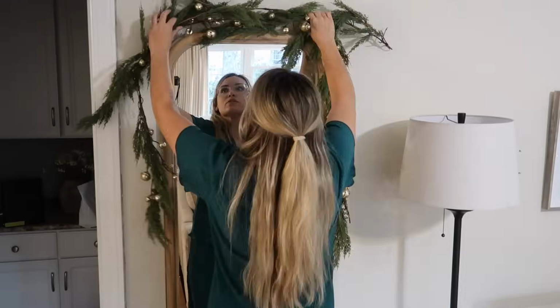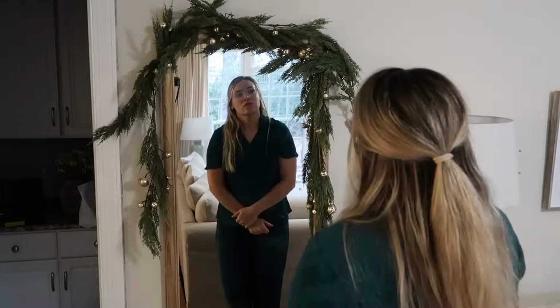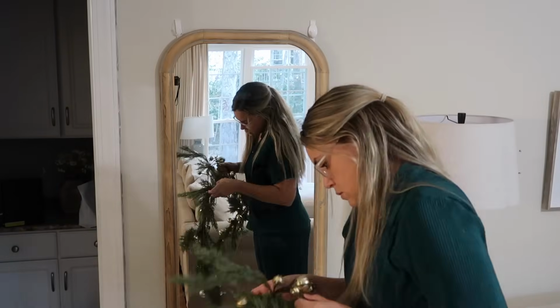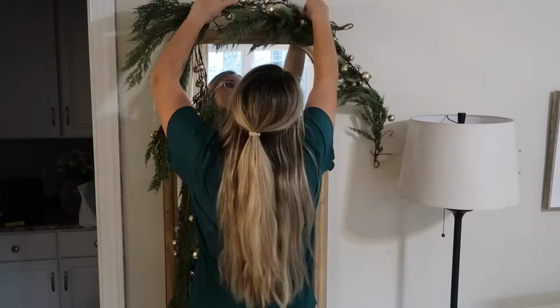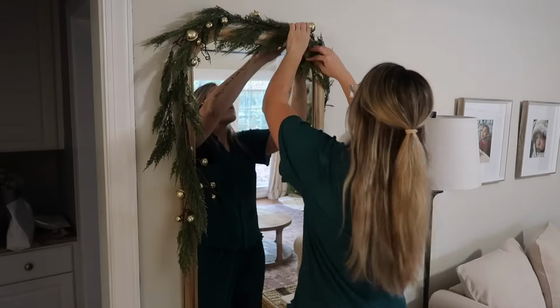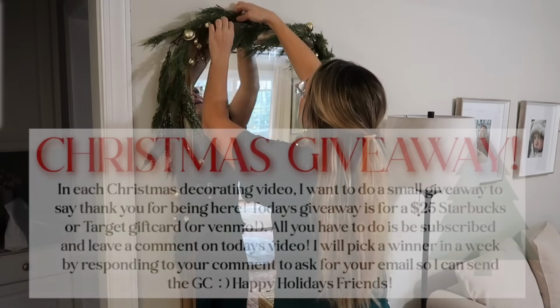I tried intertwining them. I tried putting them going separate ways. This is super fast forwarded, but I probably did this for about an hour, and then I ended up just going back to my original plan of just using the one garland, and I actually am very happy with it. I think I made the right call.